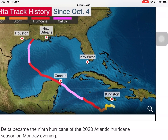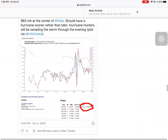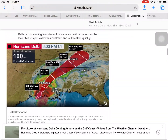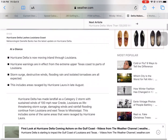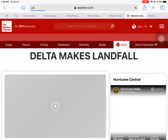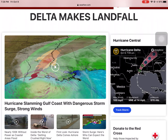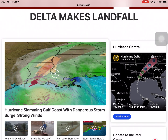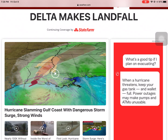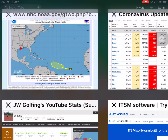And this is Delta's track history. Like I said, it started as a depression and intensified very quickly because of the very deep ocean depth. It went over very warm waters, around 88-degree water and warm ocean heat content, so that's perfect conditions for Delta. But after that, it ran into some wind shear and died down a little, and then some dry air. When it went to the Gulf Coast, it intensified back to a Category 3 hurricane with 120-mile-an-hour winds. But eventually, it did weaken as it neared landfall again, because the dry air wrapped around it and tried to choke the moisture off.